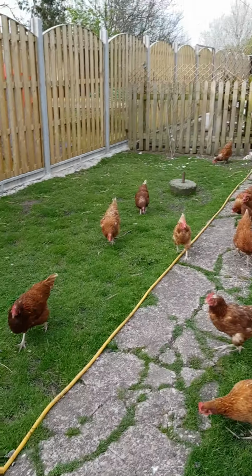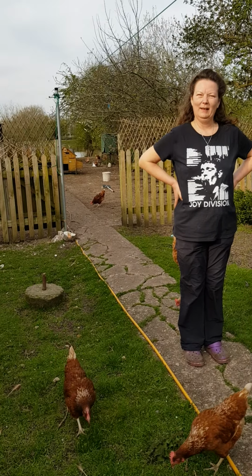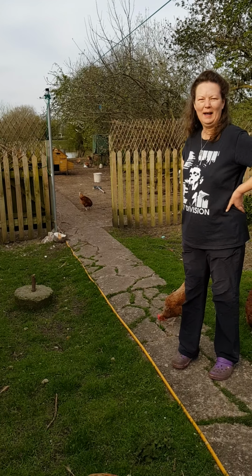So there's pretty much only the new ones up there now. And we'll just let them out till dusk. Oh yeah, one of the new girls might come out. She's heading this way.